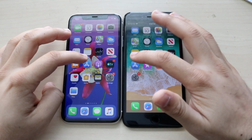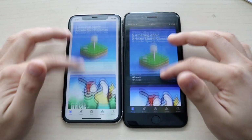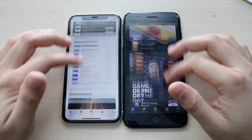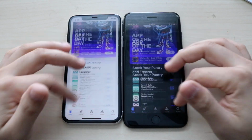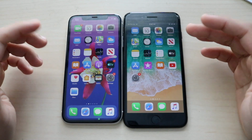We can do the App Store, 3, 2, 1. Now I love scrolling through the App Store to see which one is smoother, and I think, yeah, the iPhone 11 is definitely the smoother one. Actually, they're both about the same. I think the iPhone 11 at first was definitely the smoother one for sure, but now they both look about the same, so that's definitely good. I want the iPhone 11 to be faster basically.